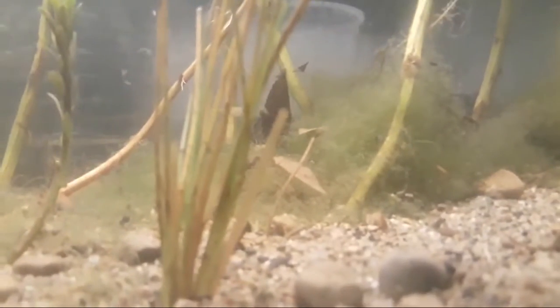Here's another little baby, just hiding in the weeds. But I'm going to show you guys her in a minute.